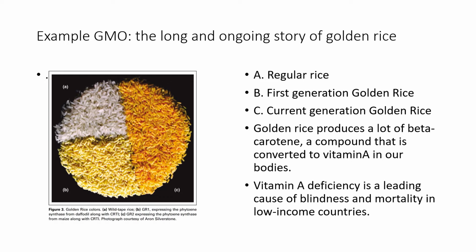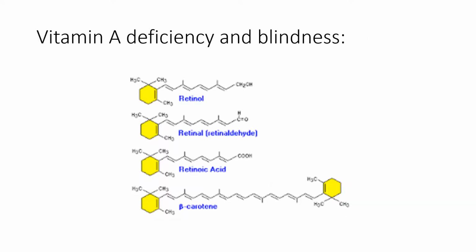So the idea of this golden rice project, which started back in the 90s, was to create rice which itself produced beta-carotene, which would be converted to vitamin A, in order to prevent the vitamin A deficiency that is so important in poor countries. So with vitamin A deficiency, retinol is the same as vitamin A, and beta-carotene is the product that we're going to try to make in the plants because it's going to be converted to vitamin A in our bodies.